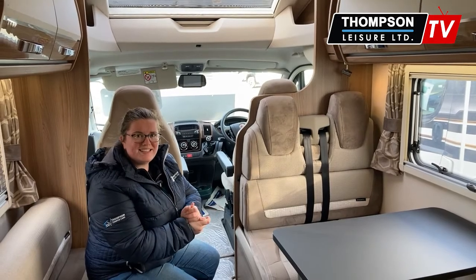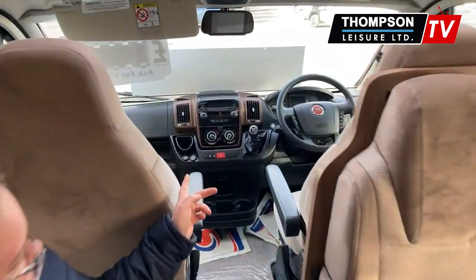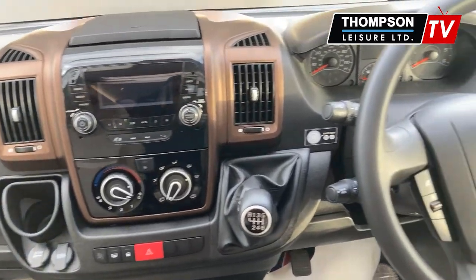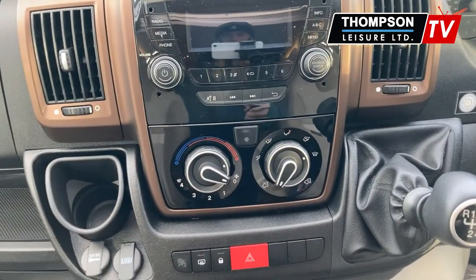So this is a 6-berth, 6-belt motorhome. Up front in your dash, you do have your manual gearbox there. There's a multifunctioning steering wheel, as well as your radio system, your aircon, and then additional USB points there at the bottom.